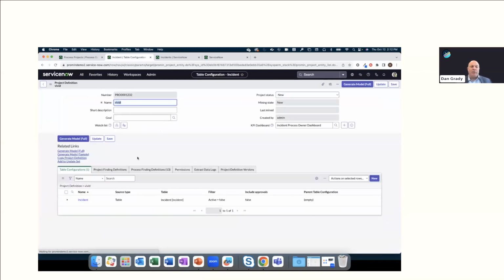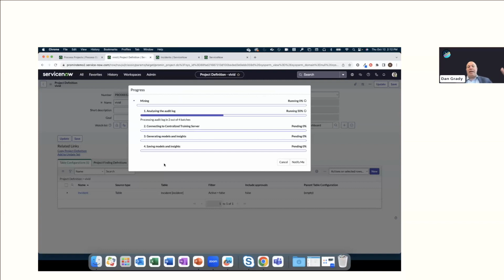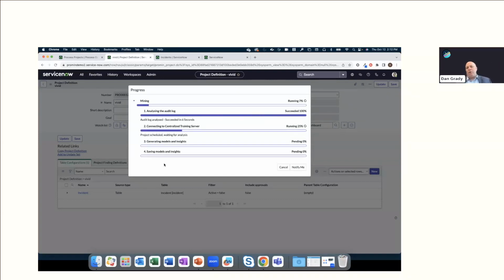I come in here, I say go to project definition, and I click the mine button. What's going to happen now is it's going to take that criteria that we just put in, that active is false. It's going to go out, harvest the relevant data from the audit logs, package it up, and then spit it over to the machine learning infrastructure to do the heavy duty number crunching. This ensures that we have no impact on the performance of the instance whatsoever.